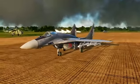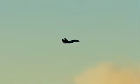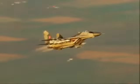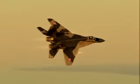The MiG-29 would go on to see extensive service in NATO air forces after the end of the Cold War. While most have been retired, Poland retains a fleet of 38 MiG-29s. Bulgaria has 19 and Slovakia has 6 operational Fulcrums.